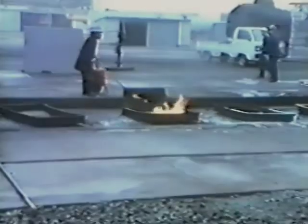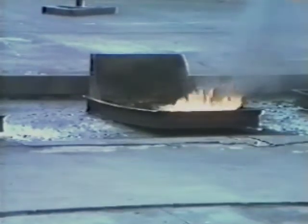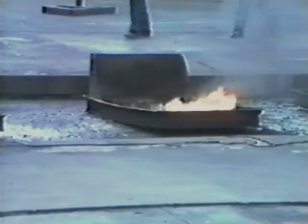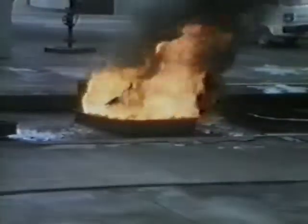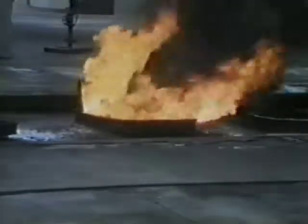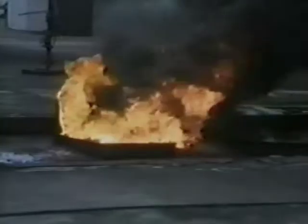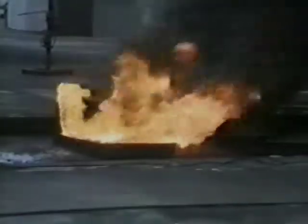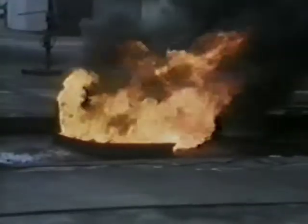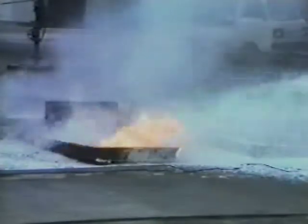Pyrocap's unrivaled ability to prevent flashback was shown in another test in Scotland. This is a fire in motor oil, a very hot Class B fire. Using a 6% mixture of Pyrocap, firefighters easily extinguished the fire.